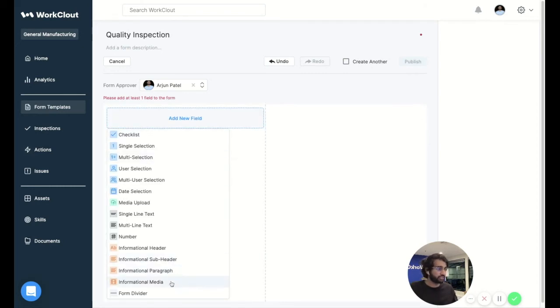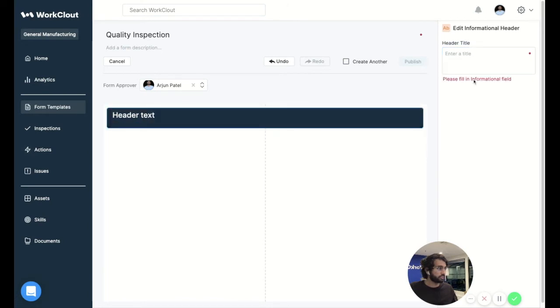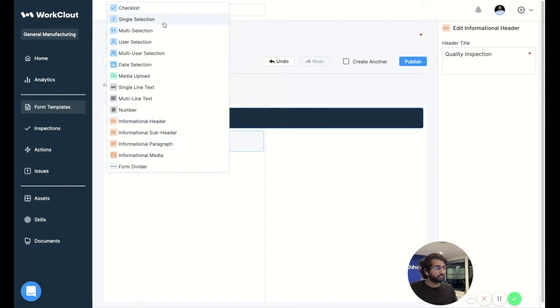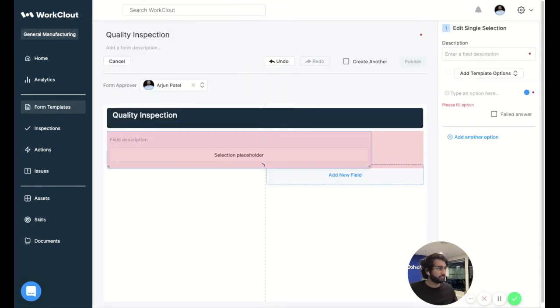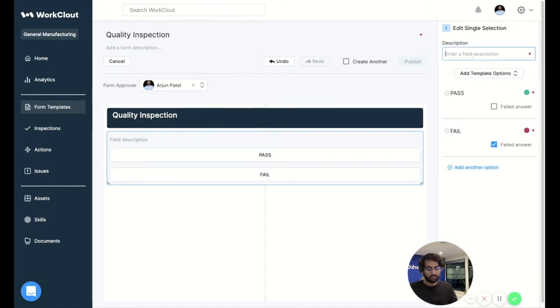So the first thing I'll do is I'll just add a header. I'll drag it so I could manipulate it any way I want. Quality inspection. And then I could add various fields. So I'm going to add a single selection field, drag it across. I'll just add a global response. Were there any defects? Actually, I'll change this to yes and no.